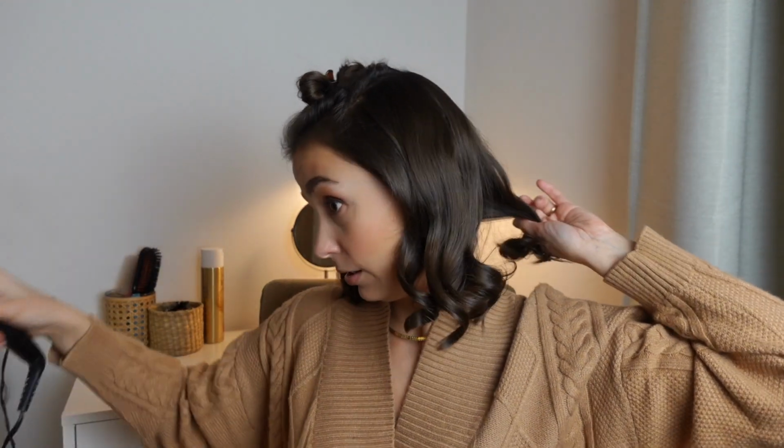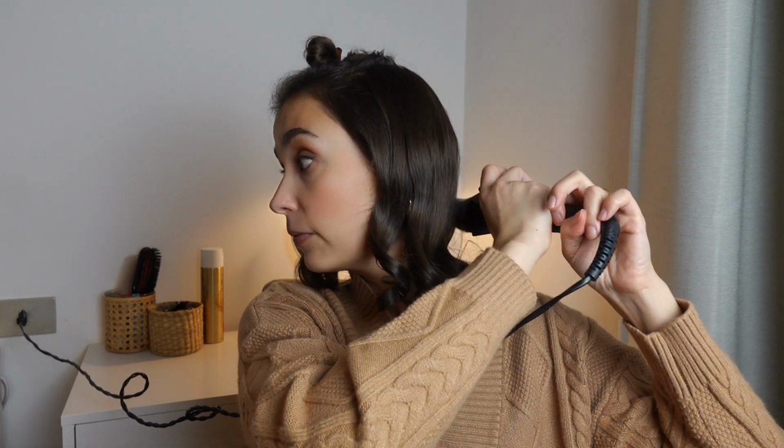And just to make sure that everything is curled, I will give one last curl to the very back of my hair, just so that I know that everything is following the same movement and I don't have a strand of completely straight hair on the back. This one is a little bit dangerous, but, oh, there you go. So I just bend it a little bit just to make sure that everything is cohesive.